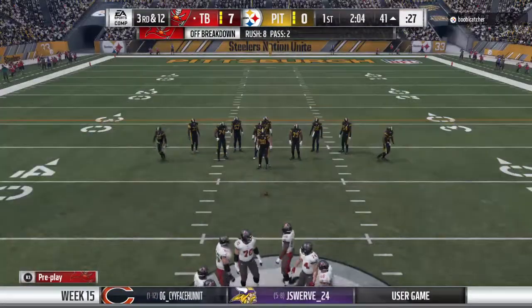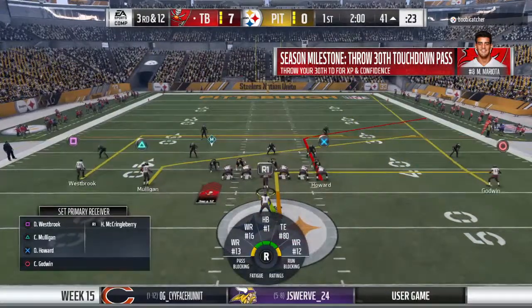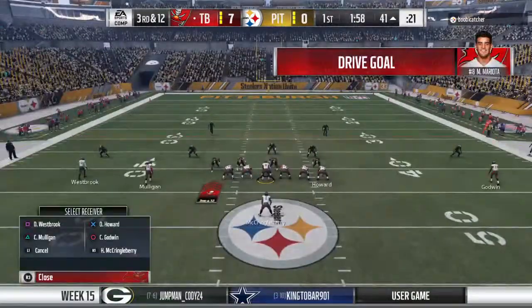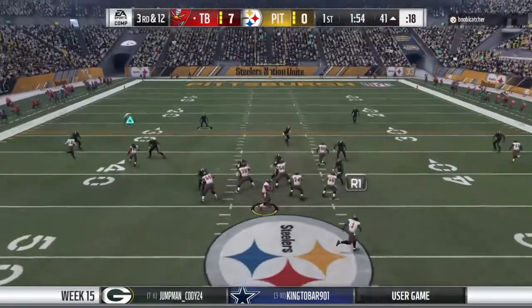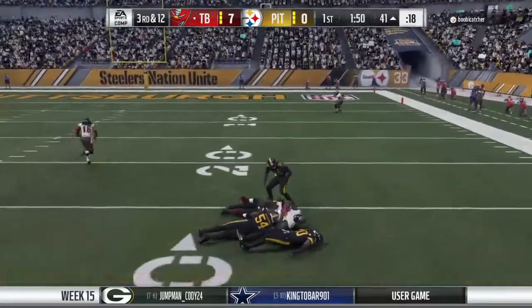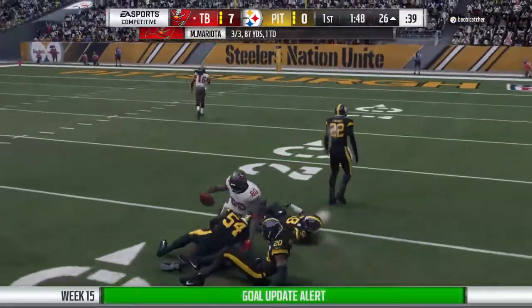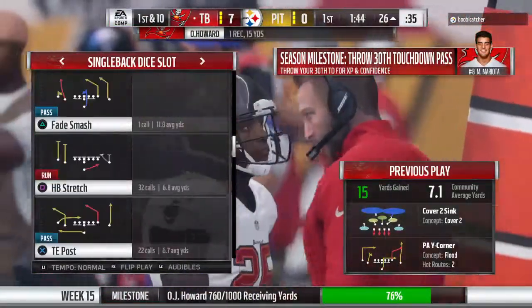The Bucs on third down. A perfect 3 for 3 as they look to keep that streak going. This is third down and 12. Now Mariota. And he's got a man. It's the tight end Howard, complete. 15 yards through the air and a first down.